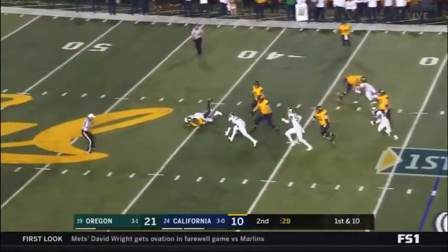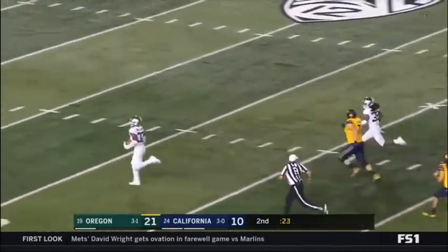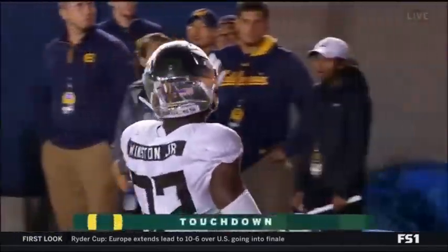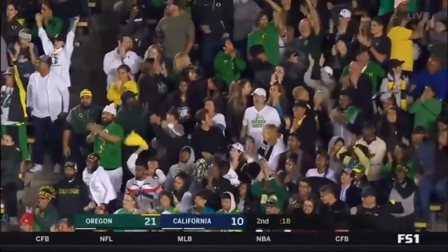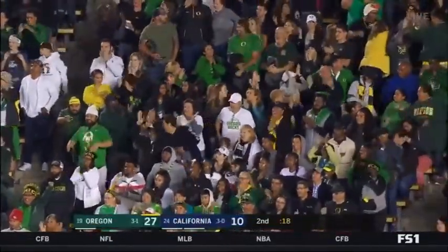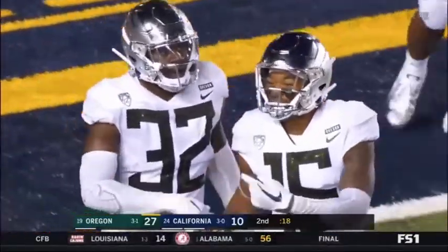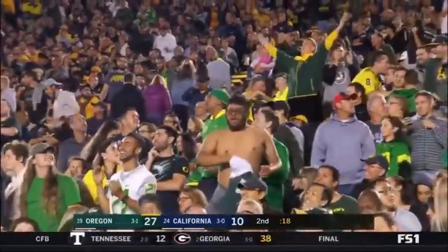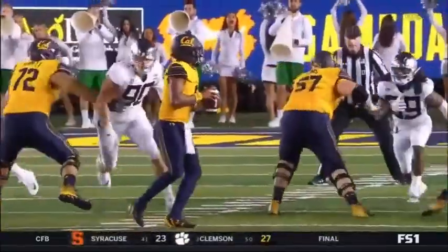Pressure coming, McElwain fumbles, picked up, back the other way, Lamar Winston. Winston's gonna take it to the house, 71 yards. What a turn of events here at California Memorial Stadium. That's a nightmare for Brandon McElwain and the Bears. They finally get some momentum going. It looks like they are at least going to maybe pull off a field goal attempt.